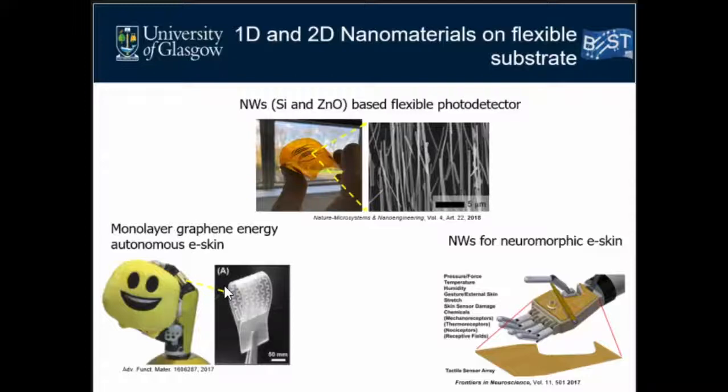We have also recently demonstrated an energy autonomous e-skin for robotics using graphene, with a simple hot lamination technique. And moving further to high-end applications, the next level of electronic skin will involve neuromorphic based electronic skin. Even there, nanowires are potential candidates to be applied.